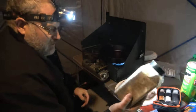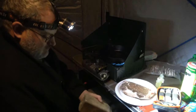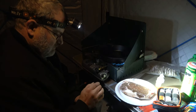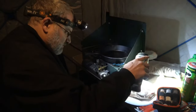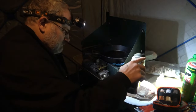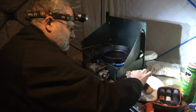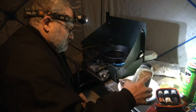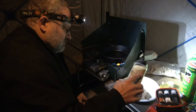Got a little of this here, all-purpose seasoning today. It's got pepper, garlic powder, salt, all the good stuff. So we're just gonna put some of that on there. So, and we're gonna let it hang out here while our pan heats up. Let that salt start to soak into it a bit. All right, see where this is going.